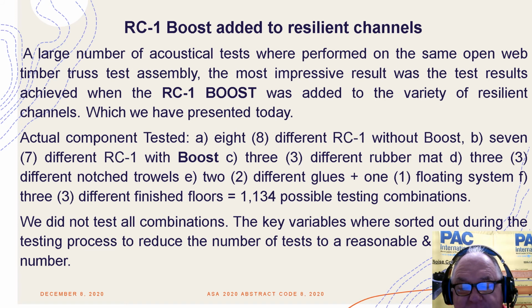The key variables were sorted out during the testing process to reduce the number of tests to a reasonable and affordable test number. For example, ceramic tile is the most expensive to install and took the most laboratory test time waiting for the grouts and mortars to cure. So the number of ceramic tile tests were dramatically reduced to provide more chamber time for testing floating wood and luxury vinyl tile, which are very popular today.